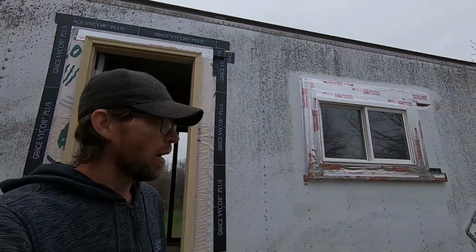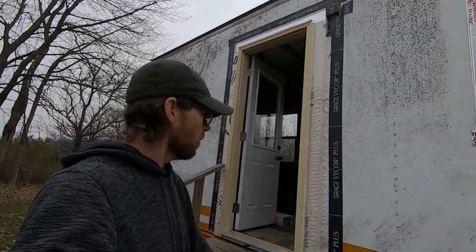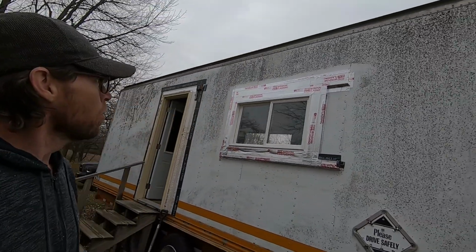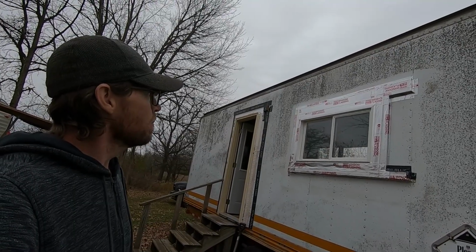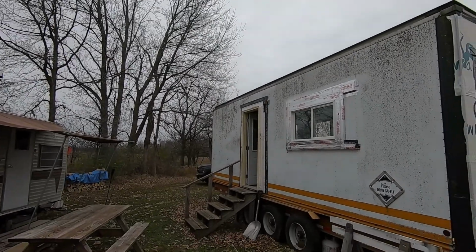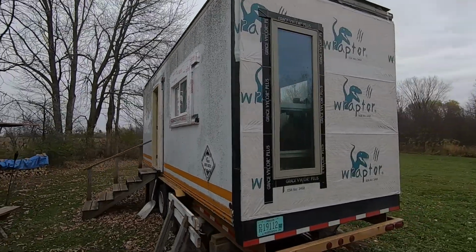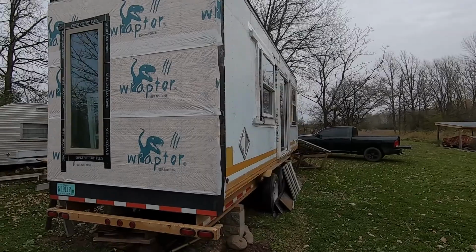Like I said, I didn't have any weather shield paper, so I just had some extra tape. I taped the heck out of it. So probably overkill, but it's sealed up nicely and looks great. Lots of glass. So this is north facing. As you can see, lots of windows in this thing now.